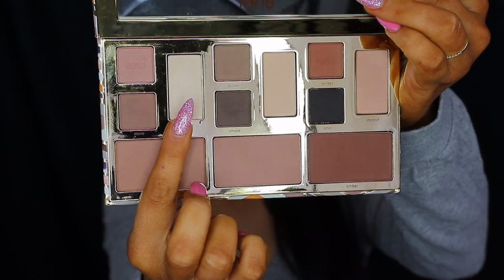I'm just going to use that white shade Solstice on my inner corners again, just to give a bit of oomph to the look and put it together. We're going to be using my BH Cosmetics brush in the shade 10. So we're just going to focus this in our inner corner, like that. Why, you may ask?